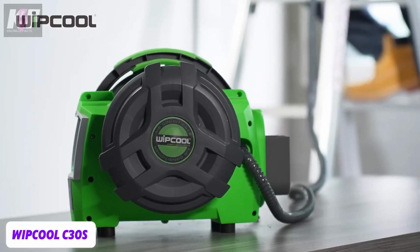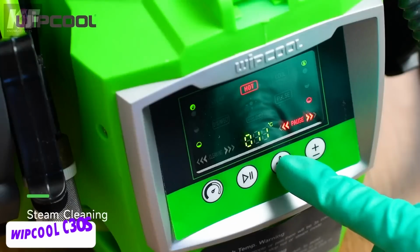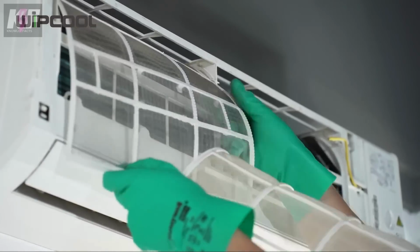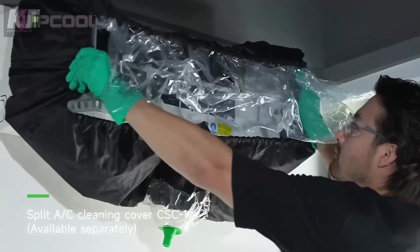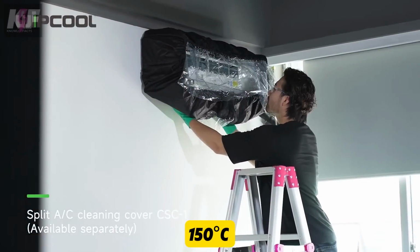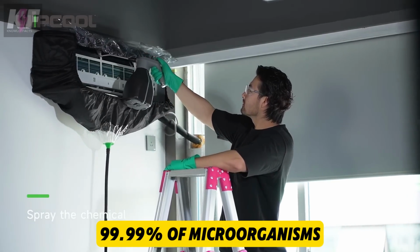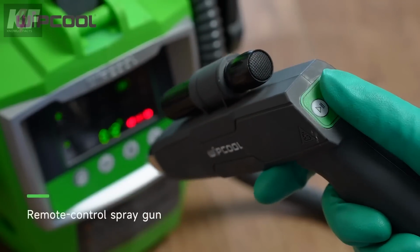The WIPCOOL C30S is a powerful steam cleaning machine designed to make maintaining your air conditioning system effortless. It combines hot and cold water steam up to 150 degrees Celsius with ozonation to eliminate 99.99% of microorganisms without chemicals.